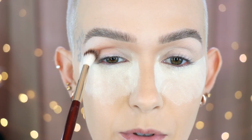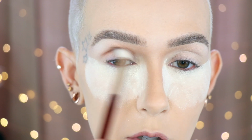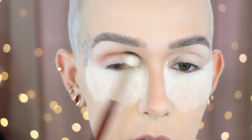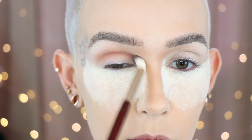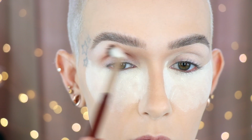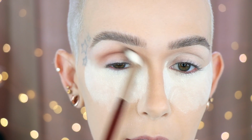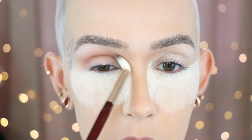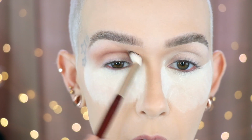I am going to use this as a transition shade. So I'm going to just go into my crease, back and forth windshield wiper motions, and circular motions to blend it upward so that it will go in the transition area. I always just like to start things into my crease and then work upward.